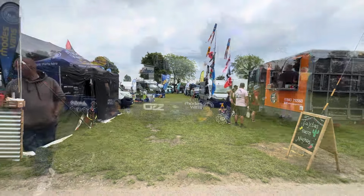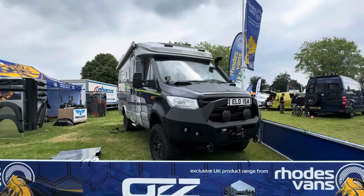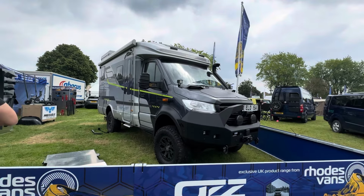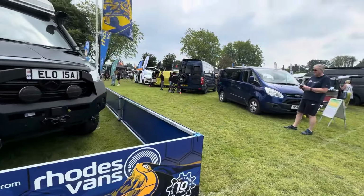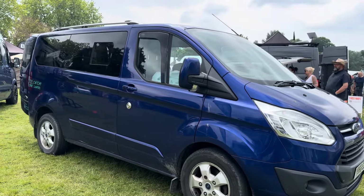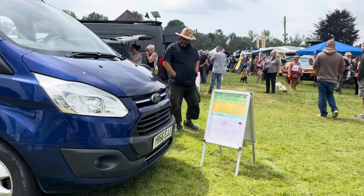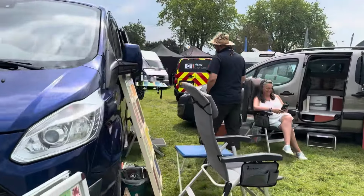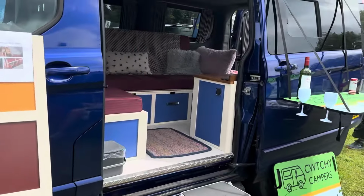Have a look at some vans. How cool is this motorhome, guys? Look at that. How awesome is that? Oh, that would be the dream camper, wouldn't it? So cool. This is a Ford Transit Custom. I wouldn't mind one of these for my next van. I'm saving up for my next one. Because I want something a bit more comfortable, a bit bigger. But guys, look how cool this is.